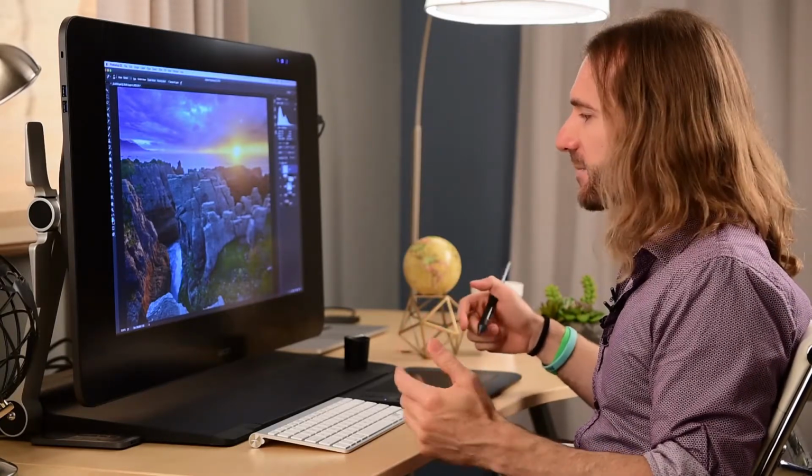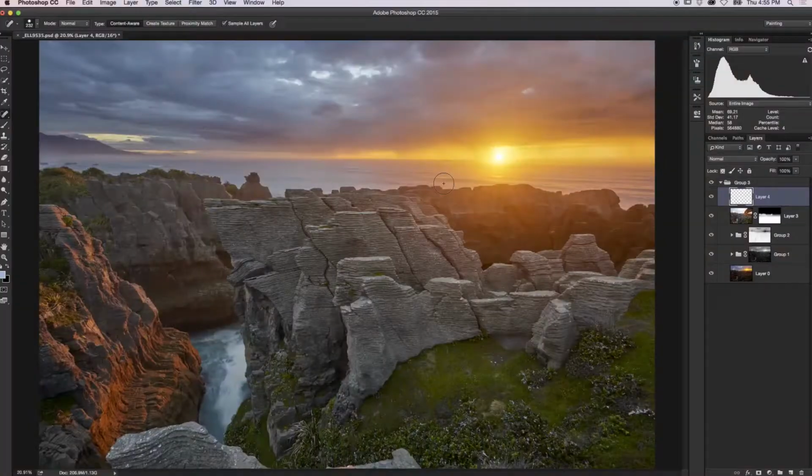I was standing on top of this rock, and I was pointing it down. And when I did that, you can see that I have a little bit of the rock in the foreground. I love this rock here on the left. I love the light here, but this is bothering me. Just this little rock seems out of place.